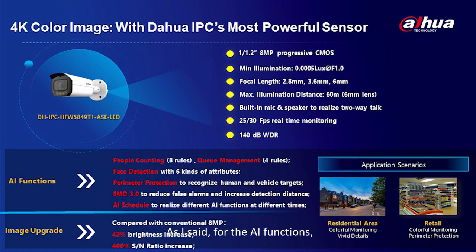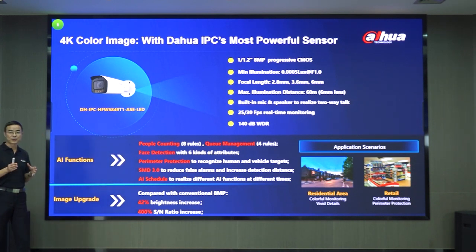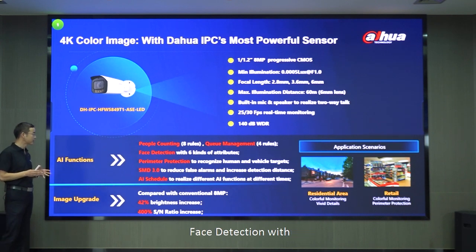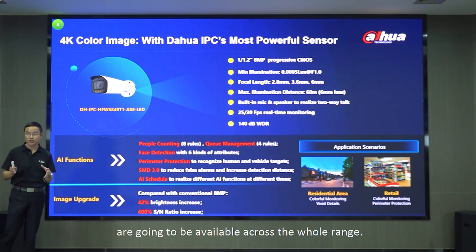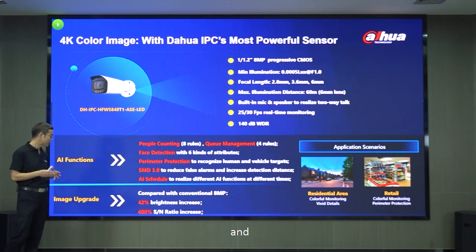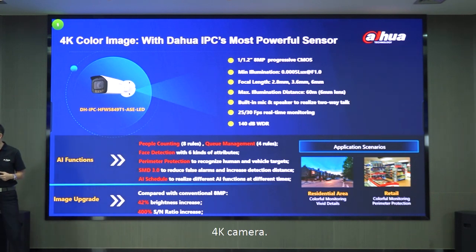to improve the image quality as well. As I said, for the AI functions, the universal AI function is going to be supported across the whole range, so the AI feature set will be the same as the previous dual lens: 8 rules people counting, 4 rules queue management, face detection with 6 attributes, perimeter protection, SMD 3.0, and AI schedule. These are all the feature sets available across the whole range. Compared with normal 4K cameras, there is a 42% brightness increase and a 400% SN ratio increase. This is the main spec of the 4K camera.